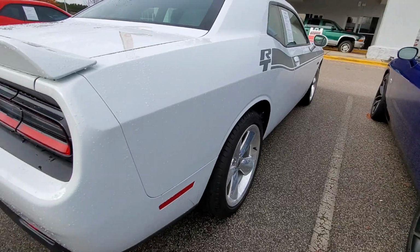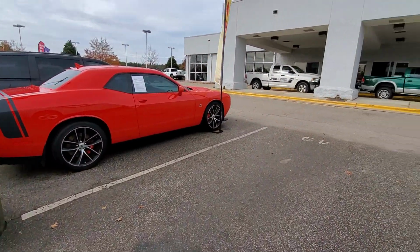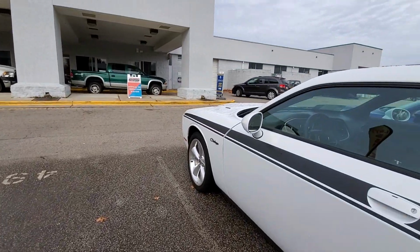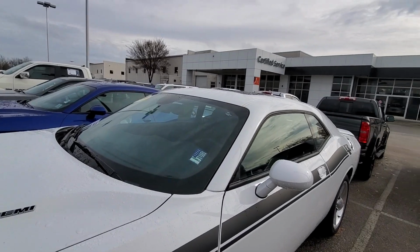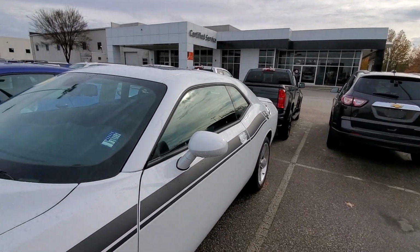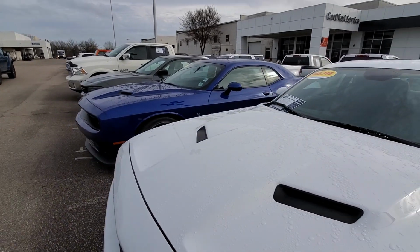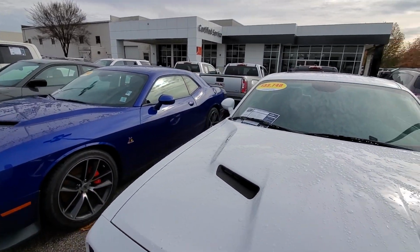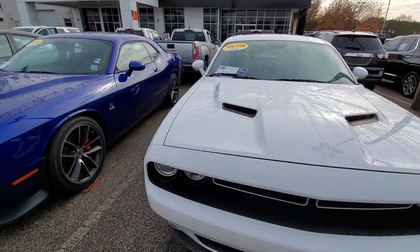So let's look at that classic style one. But anyway, yeah, I'm over at Leith in Wendell, North Carolina. I'm getting the shocks on my trunk checked out. I've got that big spoiler on the back, and when it's cold, it doesn't stay up. It does if I hold it. It's kind of weak, that's all, so I'm going to have it changed out.